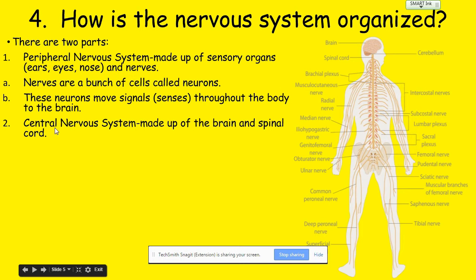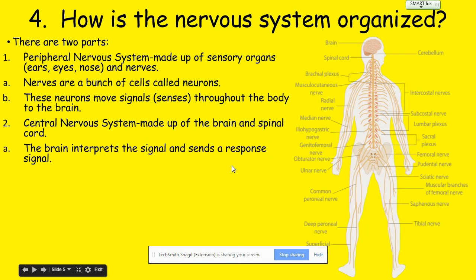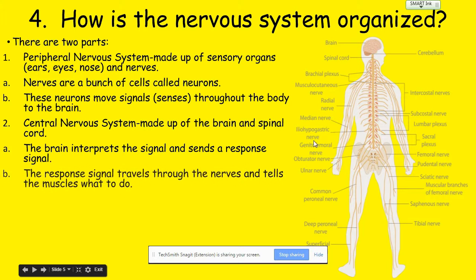The second part is the central nervous system, made up of the brain and the spinal cord. You can see the brain up in our head and the spinal cord running down to the body, and all of those nerves running throughout the rest of our body. The brain interprets the signal and sends a response signal. The responses then travel through the nerves and tell the muscles what to do.